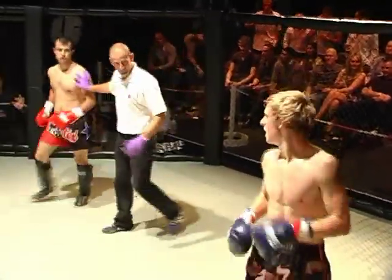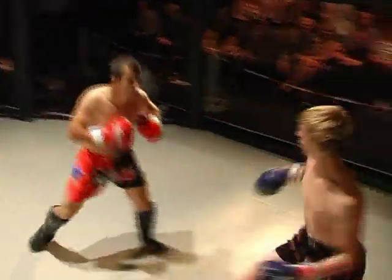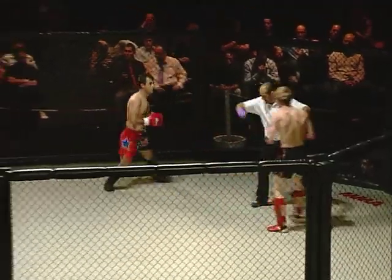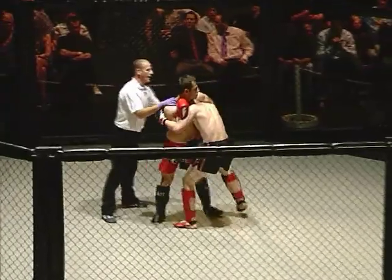Great bit of action there. A little bit untidy in places, but this is what it's all about. There we go. Abib now is getting into his groove. Maybe could do with calming it down a little bit. Oh, big right hand.